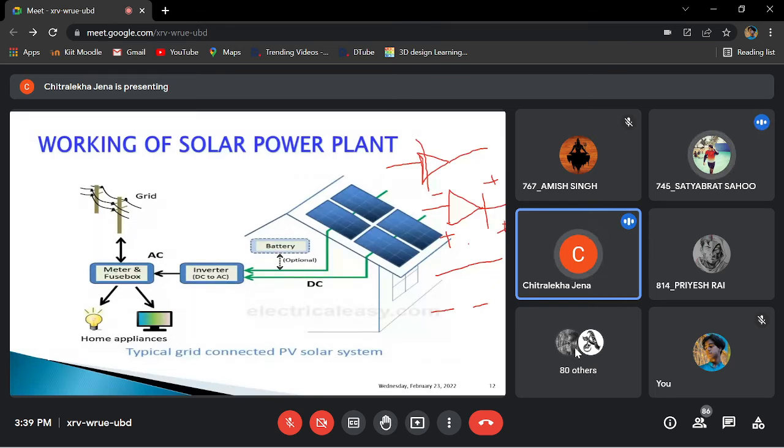So that DC energy or DC power is stored in the battery. Then, with the help of an inverter, which is a converter, or we call it an inverter. Inverter is nothing but a converter. There are different types of converter. Last class I told you, inverter is one of the converters. So that DC is converted to AC.